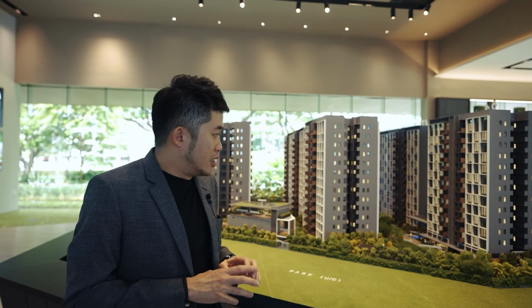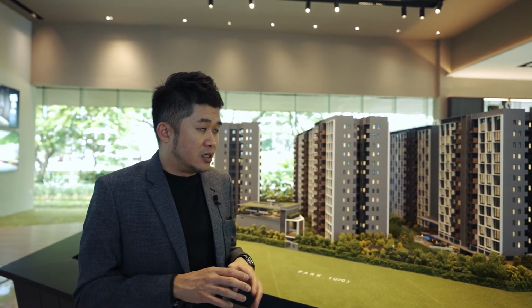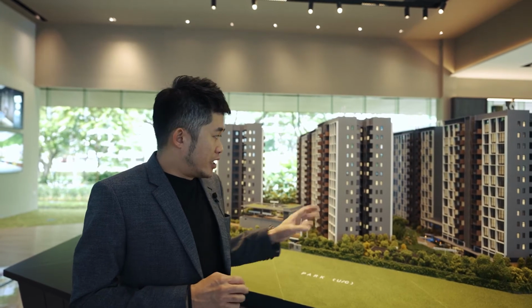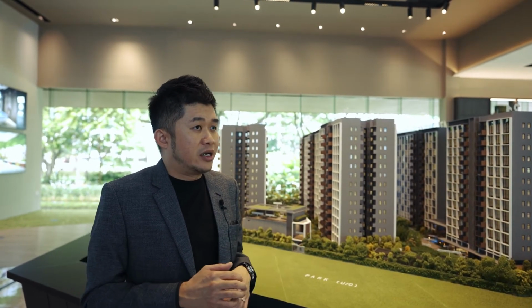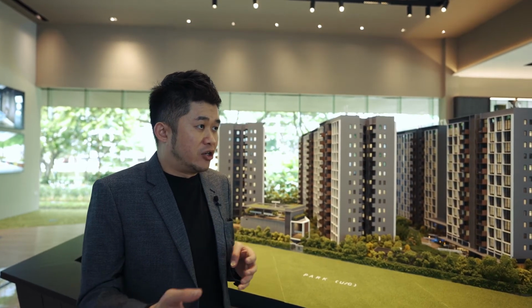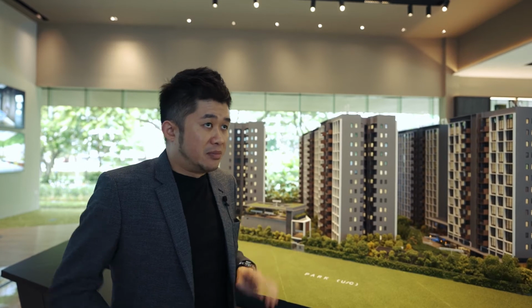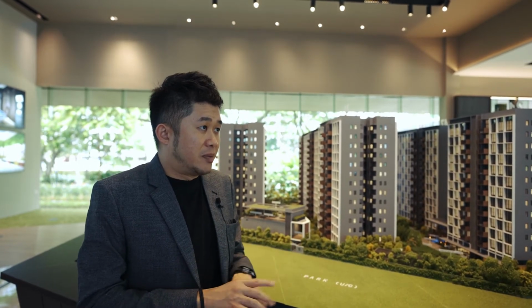Okay, so firstly, a lot of the ECs come with multi-story car parks. Not all, but a lot of them. So I like the part that Frasers have actually designed to build basement parking, and I thought that's very important because of the daily convenience. Rain, shine, you actually can drive towards your lift lobby, seamlessly connect up to your unit. So that is something that I really like about this part of the EC.